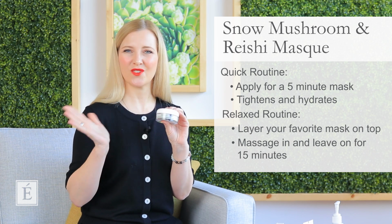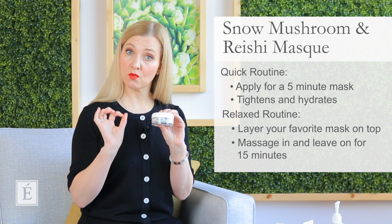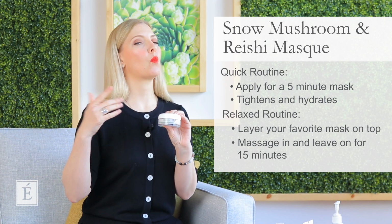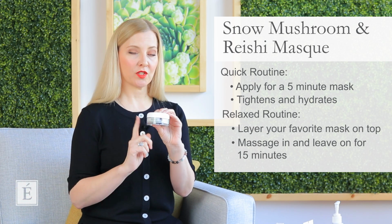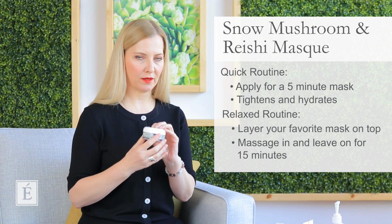My ritual people, you don't have to worry about taking it off, and it's not a messy one. So it rinses really well while you're layering or doing multiple treatments while you're soaking in the tub. So speedy people, easy. Apply, 5 minutes, take it off, you're ready to go with your serum.